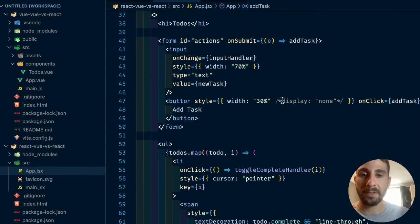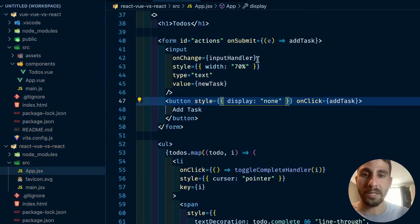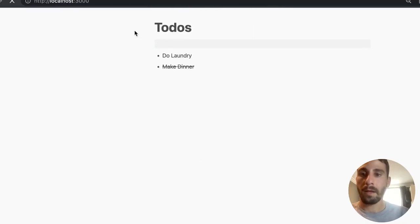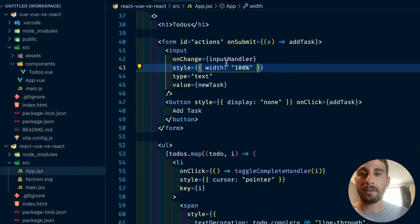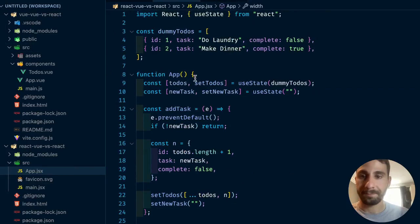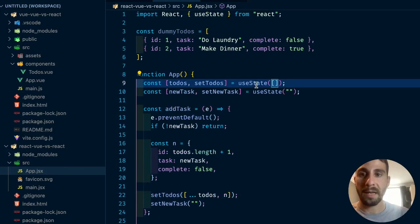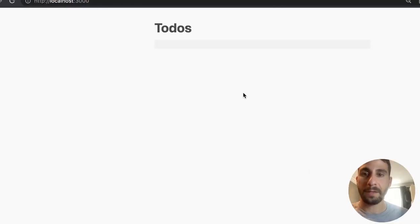Let's fix the styling so it matches the other application. Let's get rid of the width, and we'll set the display to none. We'll change this to 100. And now, there we go. Let's get rid of the default tasks. Right here, we're going to set dummy to-dos to be an empty array. And let's comment this out for now. I don't know if we want to reference it again for any reason.